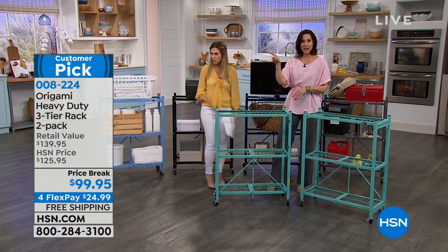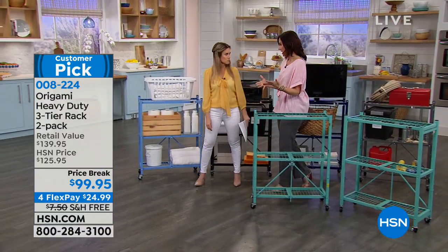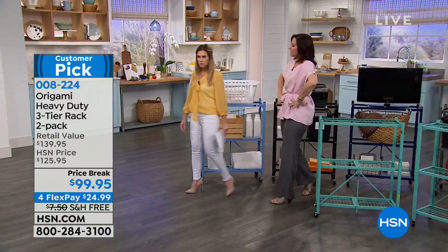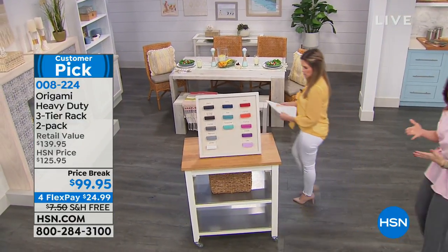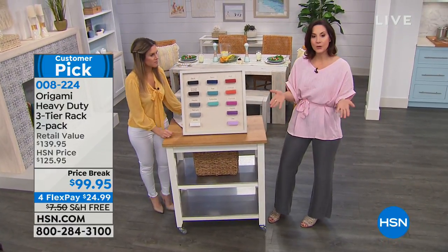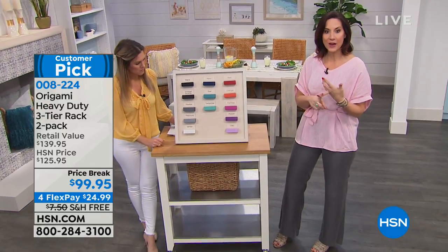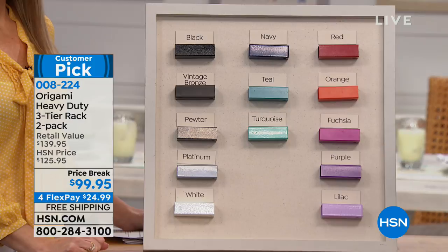Okay, we have the colors over here on a little board because we have so many of them. How many times can you go to a big box store and say, you know what, I think I want a teal storage shelf? Well, with origami, you can do that. You're able to just pick any color. And remember, we're talking about storage in any room. So as you're looking through these, think about your craft room, your kids' room, your playroom, your laundry room, think about it on your porch.